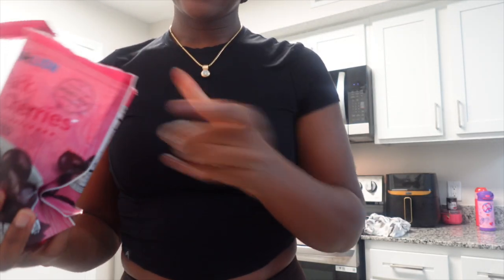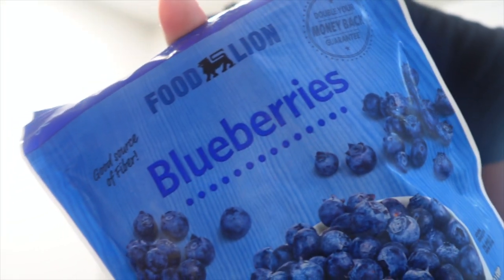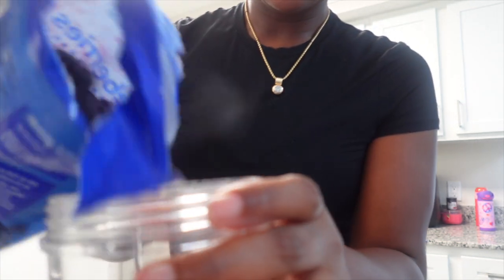So all you do is gonna take it, pour it in. Now normally I'll use, this is a 12-ounce bag, normally I'll use 1.5 bags of cherries, but I don't have 2 bags of cherries. Let's not make this hard. Any fruit. I'm just doing what I like to do. But any fruit, okay? Next thing I'm putting in there is some blueberries. And I'm just gonna pour it in there.